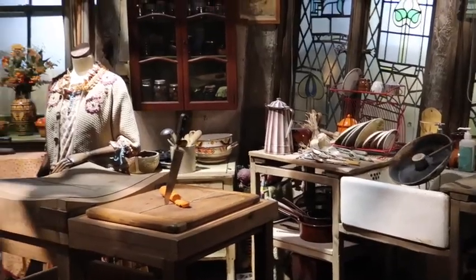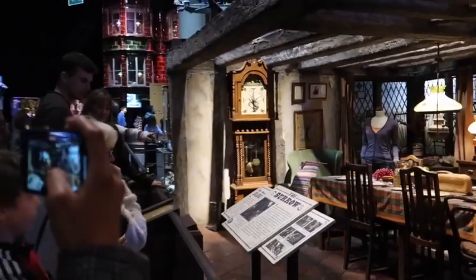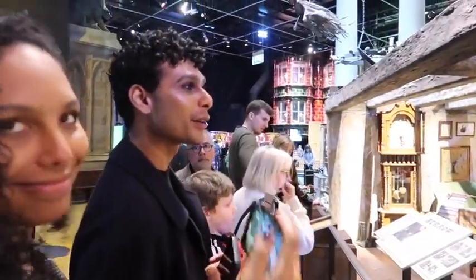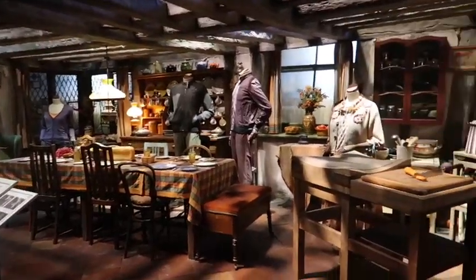Look at all that. We're now at the Burrow, Molly's home. Yeah, this is like my mum's kitchen. I can see her doing well in there, you know.